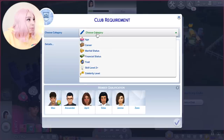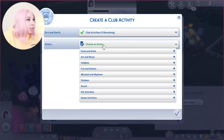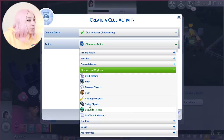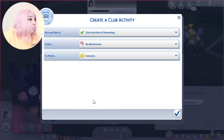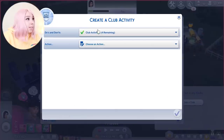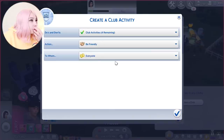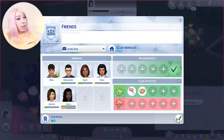And then when they meet up, they can do, no club requirements. They can just, maybe they can do mischief stuff. Drink plasma, hack, possess objects, swipe objects. That would really help his kleptomania, wouldn't it? Roar? That's weird. Ooh, be mischievous. Yes, two clubs. Okay, that'll help with his aspiration. Just be friendly, I guess, to everyone. I think that's good. Yeah, this is a good club we got going on here.